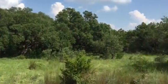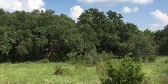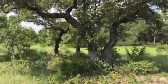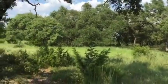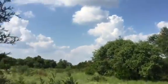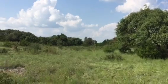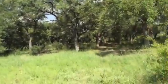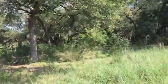Probably won't turn up in the video, but through the trees here just a little bit, we can see the fence line. It's probably about 30 yards past this tree line. Let's see how far back this goes. And over there, we have the fence post in the back. Kind of just barely see it. We'll see if we can't walk over there. So it appears that the place is entirely fenced.